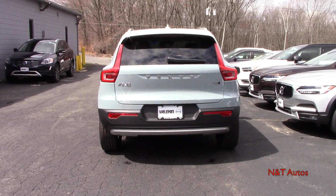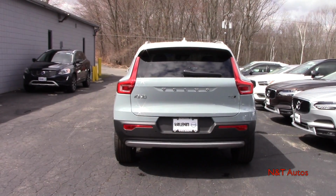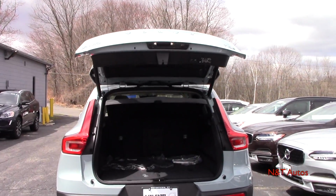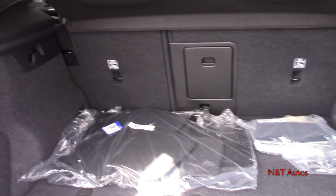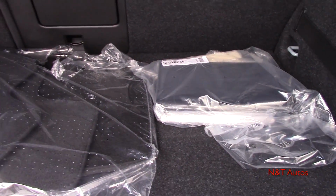Alrighty, so we do have the option of a full power liftgate, and I'm going to go ahead and show you that by just pressing the button on the key fob. It'll pop up pretty quick, and underneath the trunk you have a really good amount of storage space back here. As you can see, we have the carpeted floor mats, really nice quality, and then we also have our owner's manual and all that good literature back there.